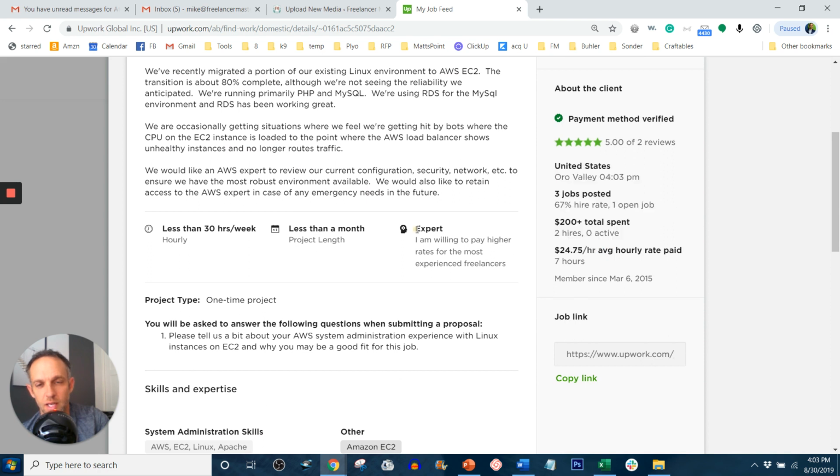Okay. I also look at who they're willing to hire. And if it's anything less than an expert, I'm not going to apply for it because I'm an expert. But if you're an intermediate, and if you're a beginner, for example, and it says expert, then you might want to be careful because they probably need someone who's highly specialized and not just starting out, and vice versa. If you're an expert and they put beginner, they're not looking for someone like you. Okay.